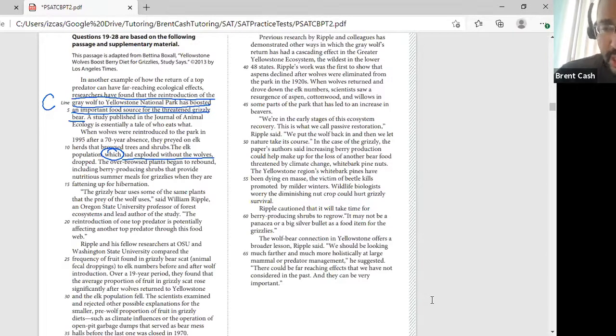So the elk population exploded without the wolves. Take a pause and realize what you're reading and thinking and hearing. "The over-browsed plants began to rebound," and we got another comma. We'll grab this, transitioning into more detail or a different thought: "including berry-producing shrubs that provide nutritious summer meals for grizzlies when they are fattening up for hibernation." So you see, just in those first two paragraphs, the power of what an annotation can do is it allows us to employ a technique known as active reading. We call this active reading.